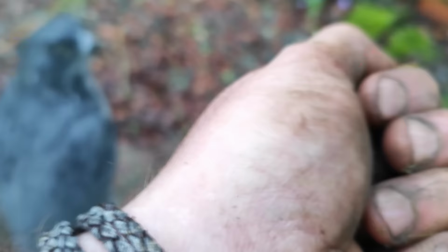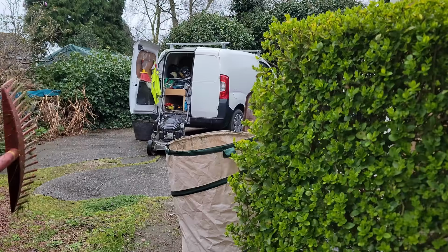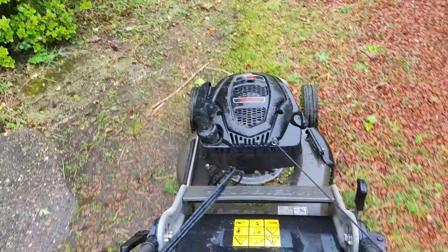This is another frog that I've found. Pretty much the same treatment as the other one. His new home is going to be a gigantic swimming pool. It's now time to get this wet grass raked up before I get the mower out. And I've gone into hyperlapse mode because I would imagine watching wet grass being raked up is a bit like watching wet paint dry. So here you go.